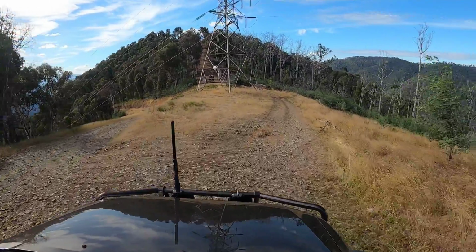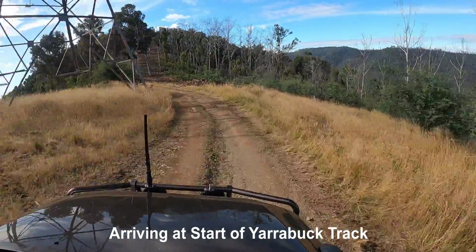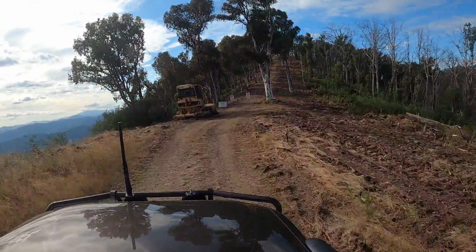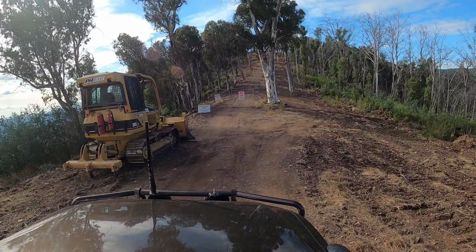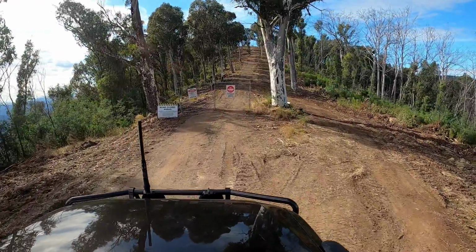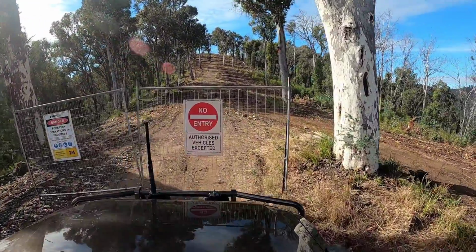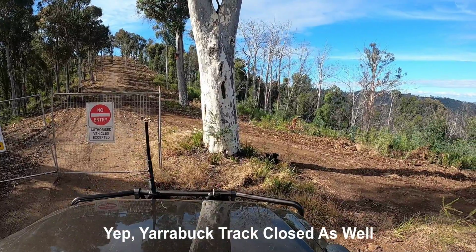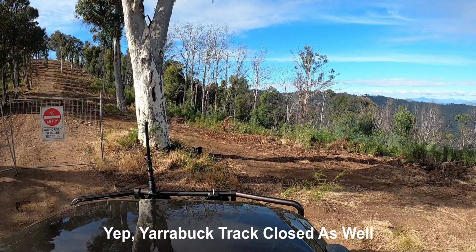Now here we're coming up on the start of the northern end of the Yarrabuck track, and I saw that bulldozer there and I was afraid of what I was going to find, and I should have been, because here we are. The Yarrabuck track is closed as well for forestry work. It does look like people have been driving around there, but look, it's clearly closed. And I could actually hear the guys chatting on the radio, so they were definitely actively working up in there. So much for plan B.